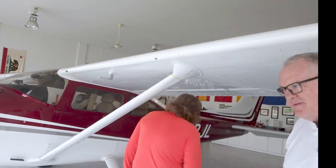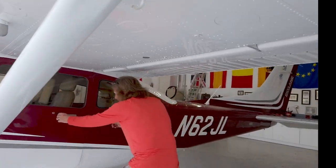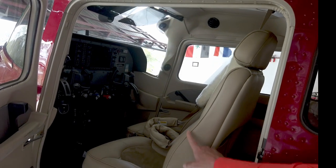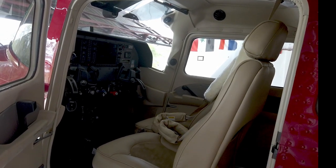The new plane smell. Yeah. It's still there. Can we smell it? Oh yeah, do they have smell-o-vision? Yeah, we have scratch and sniff. Here, let me see how that goes.